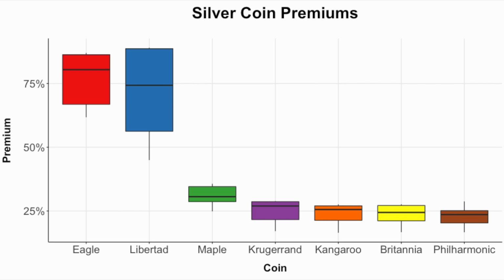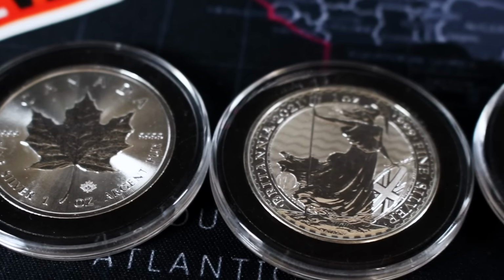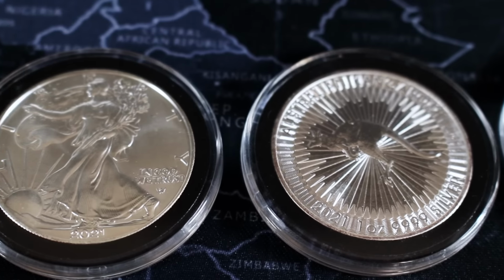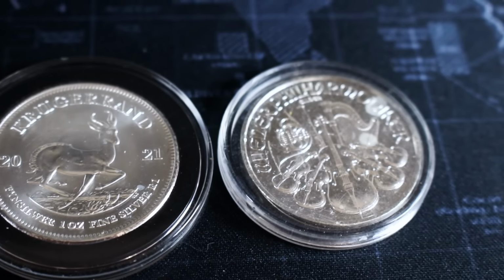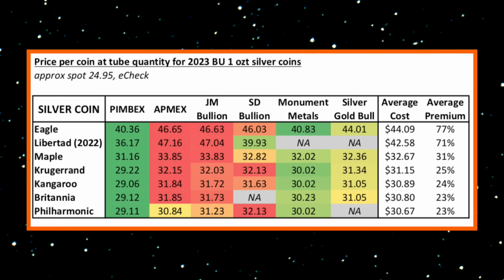Now what we're seeing is that the Eagle and Libertad are kind of at parity, but what I'm going to call the cheap 5 silver coins are in a class all their own. Those are the Maples, the Krugs, the Roos, the Brits, and the Phils. And those are all coming in around a 25 to 30% premium today in April of 2023.